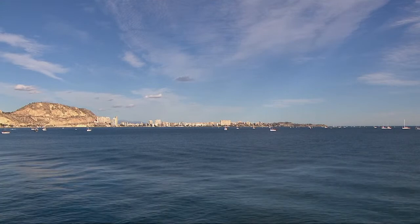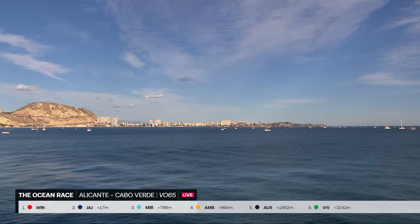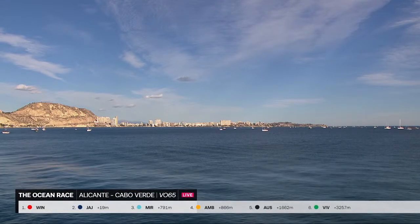Smiles for Bauer Becking on board Team Yayo. I mean, I'm sure he's pleased with his performance. He's also probably pleased to be out in the water, where arguably that's where he belongs.